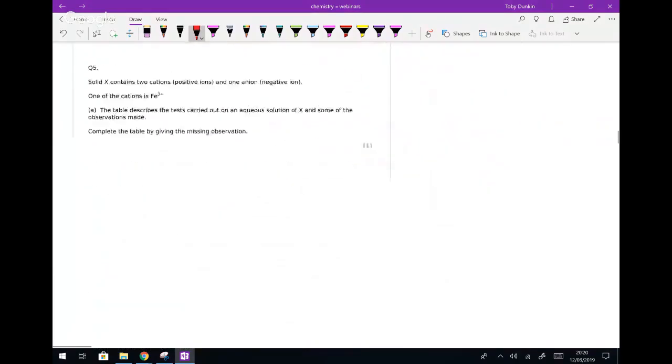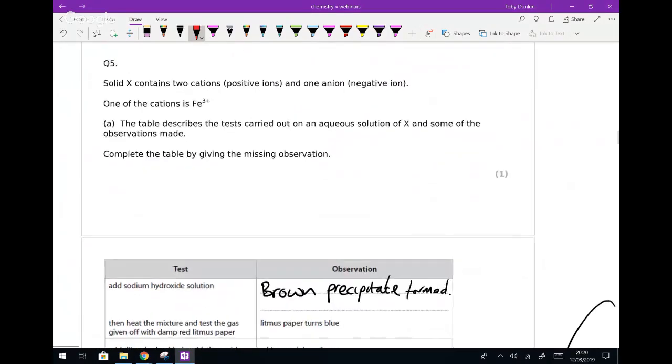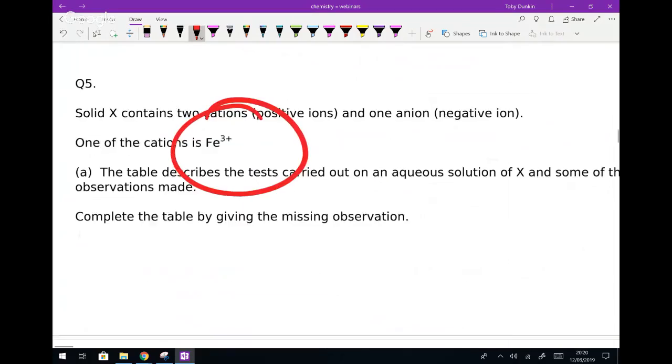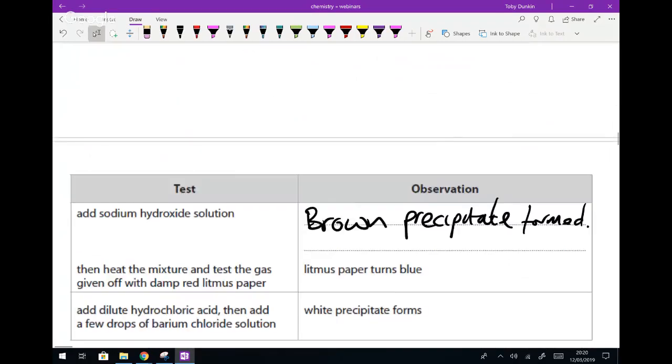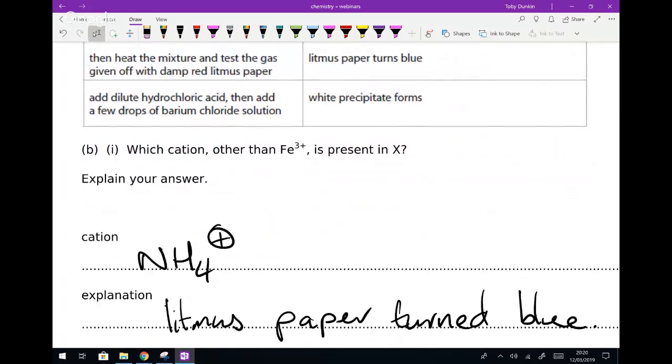Next, question number 5. Right. Sodium hydroxide is added. First thing is, it said iron 3+. You've got to know your colors, folks. And it says, what am I going to see with sodium hydroxide? I'm going to see a brown precipitate. Next, the cation, other than Fe3+, present.